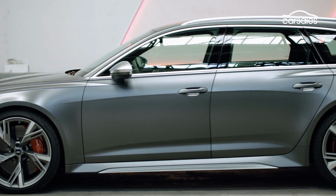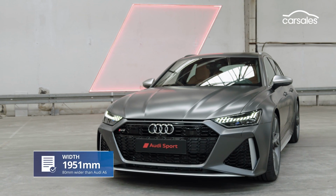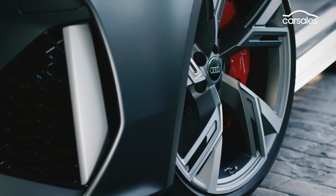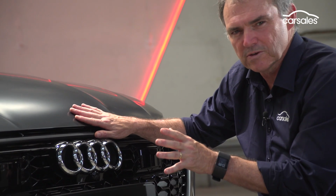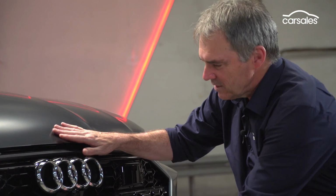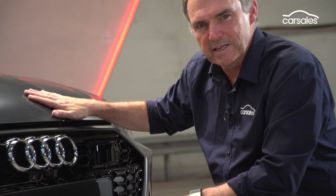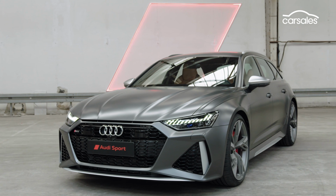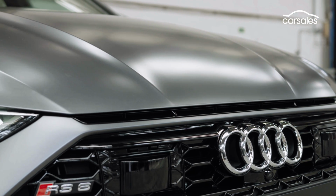Based on the new A6 Avant that's actually not coming to Australia, the latest RS6 is wider and rolls on massive 22-inch wheels. The RS6 debuts a new look, more aggressive face that will spread through the entire RS family. This grille is more compact and this monobrow is new, separating it from the bonnet. Now I'll emphasise here monobrow is my term, not Audi's, but I did ask what they called it and no one could come up with a name.